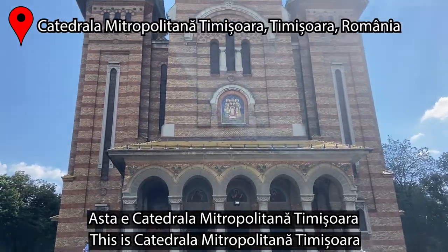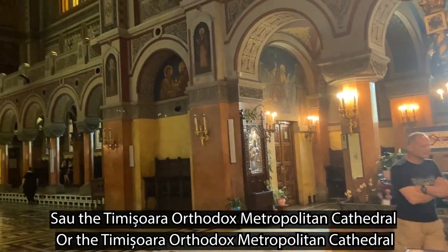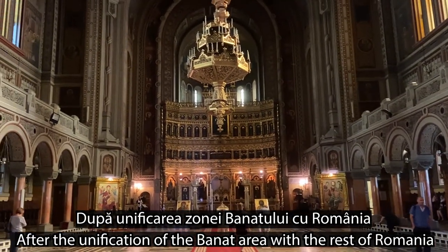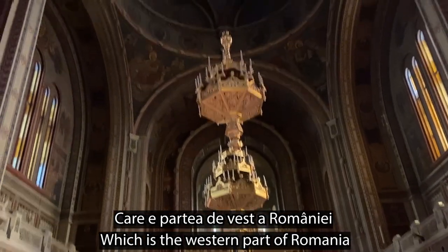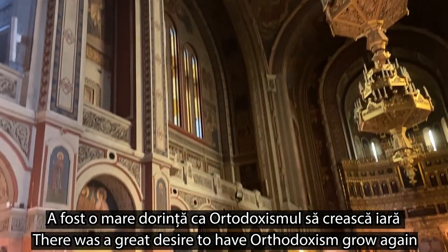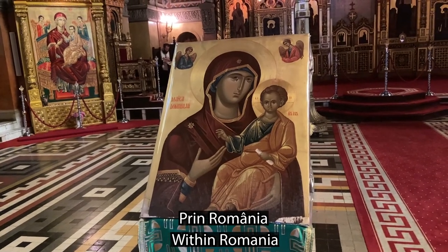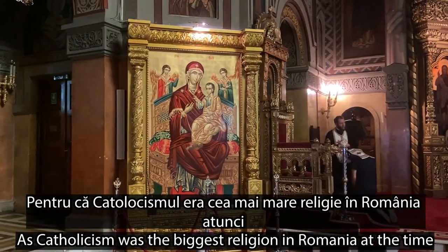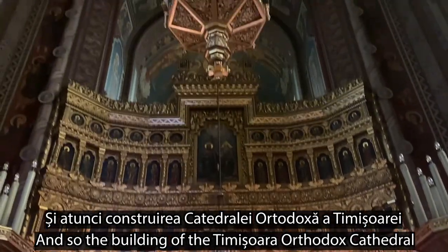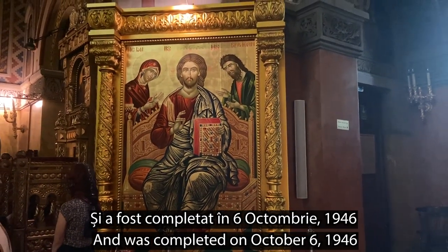This is Catedrala Mitropolitană Timișoara, or the Timișoara Orthodox Metropolitan Cathedral. After the unification of the Banat area with the rest of Romania, which is the western part of Romania, in 1919, there was a great desire to have Orthodoxy grow again within Romania, as Catholicism was the biggest religion in Romania at the time. And so the building of the Timișoara Orthodox Cathedral started in 1937 and was completed August 6, 1946.